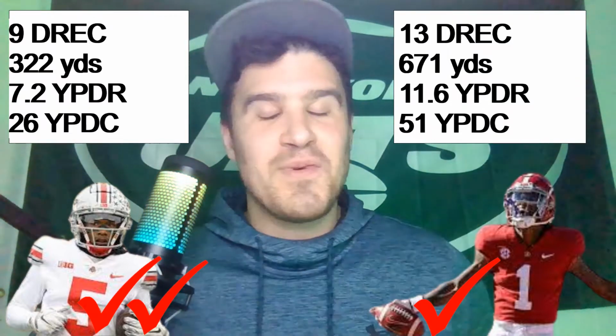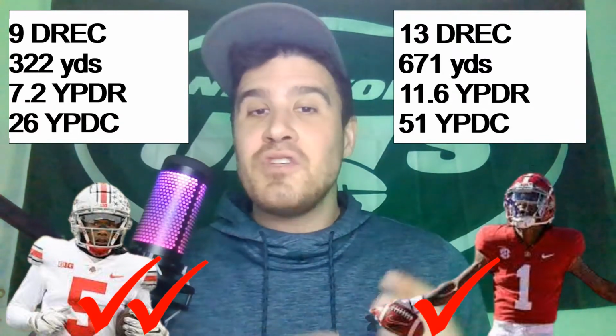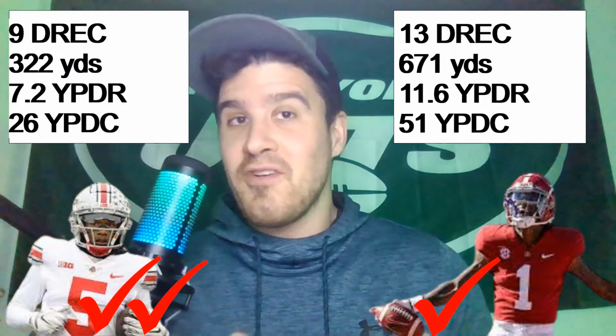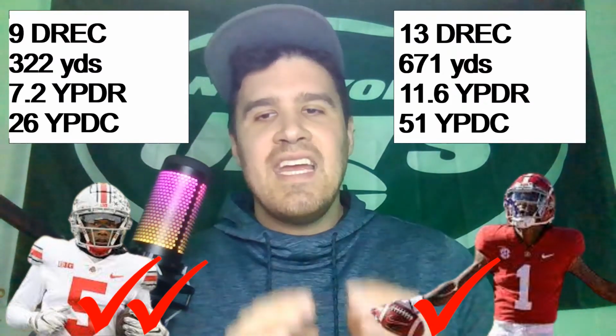I thought Garrett Wilson's was impressive. It's almost double. This one is not really close to me. It's no shade against Garrett Wilson. He's a good deep threat, but Jameson Williams is just built different in this area. Definitely the best deep threat in this class. He takes this point easily, and we have one more metric to go. We now have a stone cold tie.